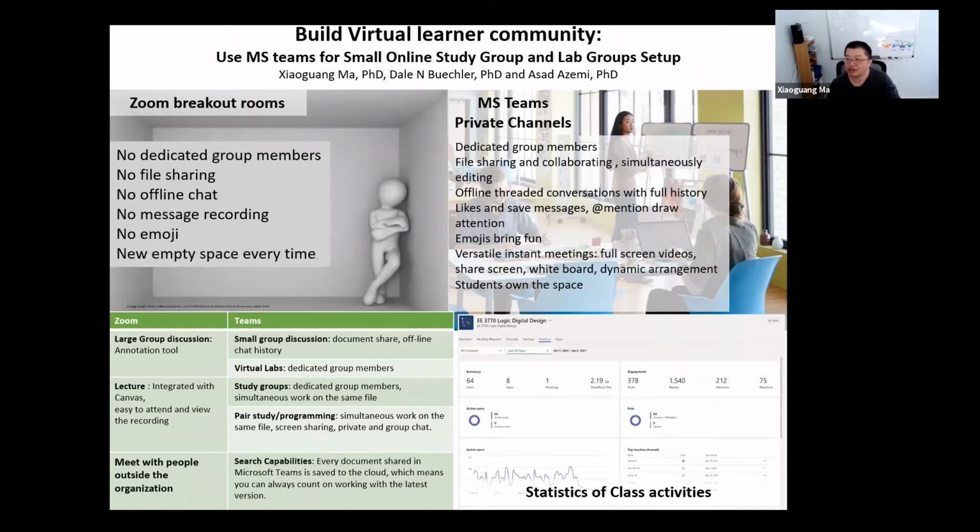All the chat, offline chat messaging, recordings. Each group can do whatever they want. It's just like a small table. They just enter a small room with everything. So students like to go to Microsoft Teams, even just to talk. I see a lot of talk happening in Microsoft Teams.